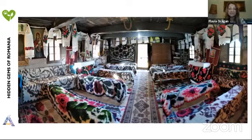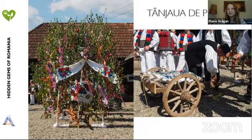Now, after we visited the church, we can go to the festival. The festival is called in Romanian Tânjaua de pe Mara. We could translate this as the yoke from Mara Valley. And at this festival, they celebrate the first man who was seen plowing his field in the spring. At least this is the old tradition. Today, I think they choose the farmers celebrated by local agreement.